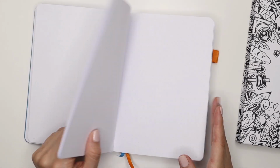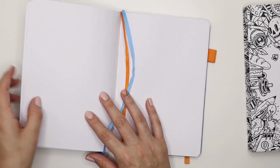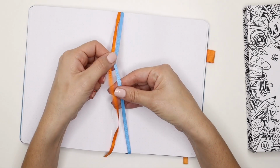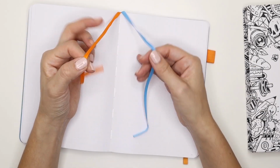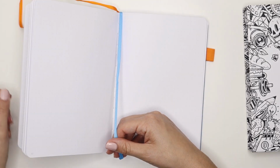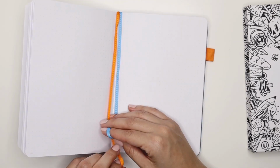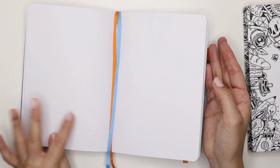Okay, and I'm trying to get to the bookmarks. So yeah, these are numbered. So your bookmarks come in 2 different colors. It's like that orange, so it's more like an orange, not a yellow orange. It matches the pen loop, and then you get a sky blue one to match the cover. So you can do one maybe to be listing out your monthly and then your weekly, or whatever pages you're really feeling that week. So you get 2. So I really like this concept of having 2 bookmarks, because again, I love my gratitude journal having that bookmark.